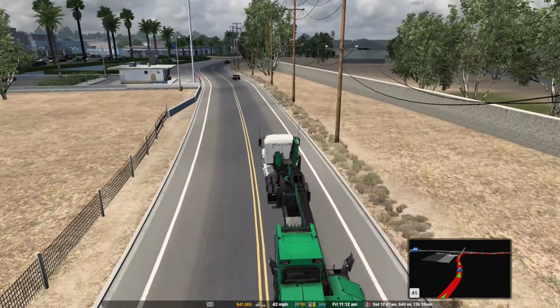I forgot when I turn, the camera angle doesn't go along with this too well. I think the camera's following the trailer itself. I know the engine might be a little bit louder, so I may have to do some volume adjustments, and I'll remember to when I edit the video.